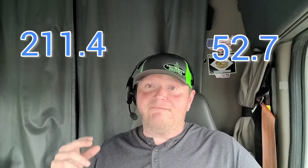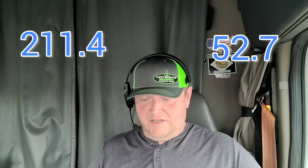Massive difference again. So total averages, here we go. This is the average speed of the 13 places I tested, and the average download speed on Mint Mobile was 211.4 versus Verizon's 52.7. Okay, upload speeds: 38.4 on Mint Mobile, Verizon 13.9. So simple math here. Mint Mobile tested on average 4 times faster.